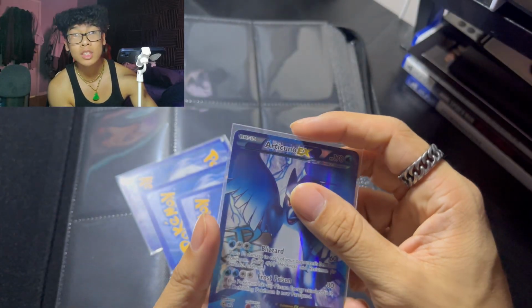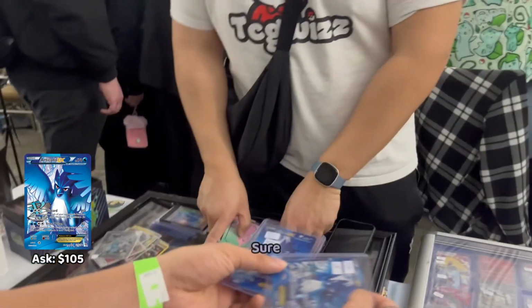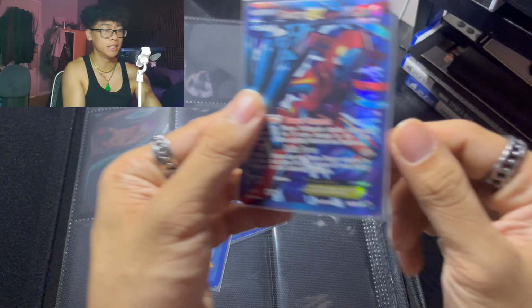If you guys watched my latest card show video, you would know I picked this up for 90 bucks? I don't know. Flashback. Would you do 95? Sure. Yeah, sure. Cool. Deoxys EX.